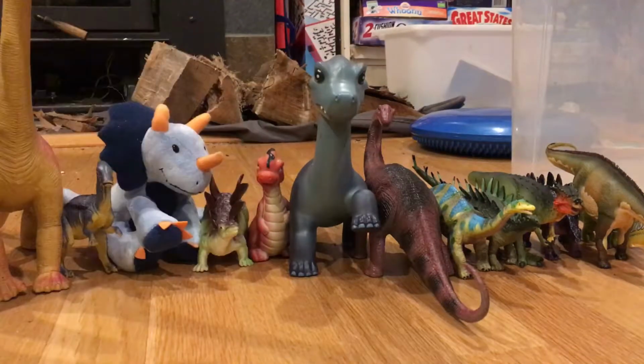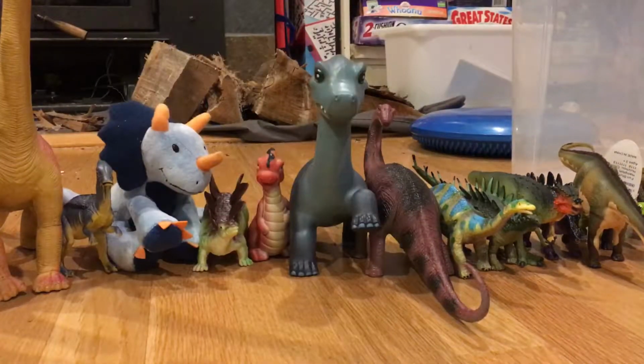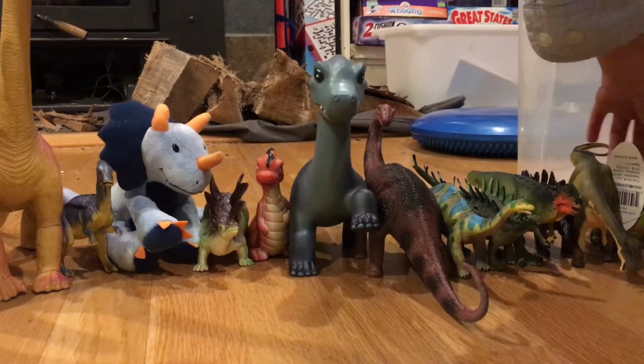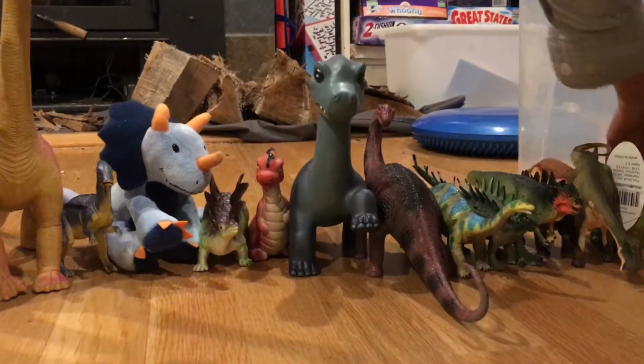I kind of broke this claw because I was playing with it a lot. Sometimes that happens with toys. And I don't think you should think this is not normal. It's normal sometimes when some kids do that. Here's a Triceratops. It's right near the dinosaur. I'm going to get the dinosaur.